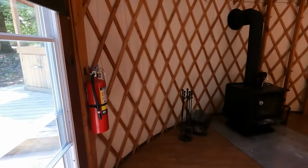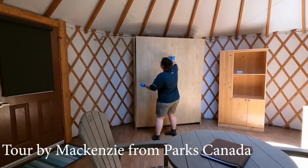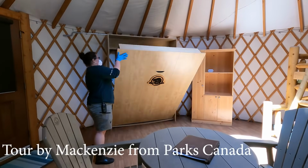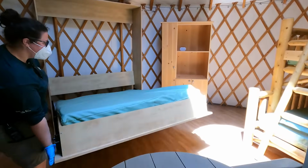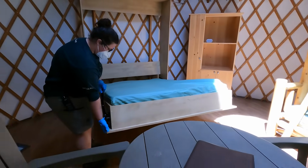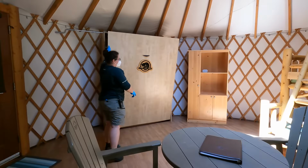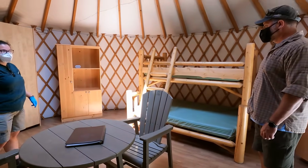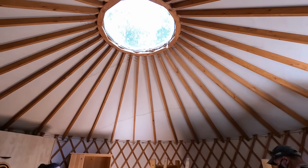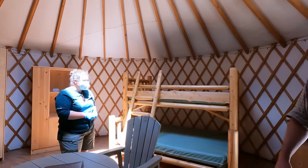So here's like a Murphy bed. Oh, a Murphy bed. That's what that is. Yeah, we got a full Murphy bed. Like a full bed. Wow. Throw those guys down. So it's up to 5 people in here. 5 people, okay. 2-night minimum stay, and it's about $125 a night. Oh, very nice. You can open the dome and stuff. Oh, you can? Yeah.